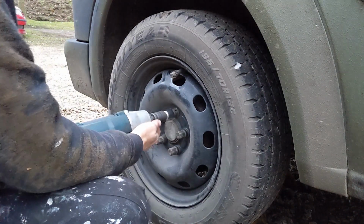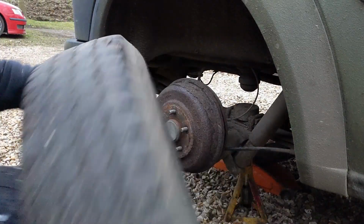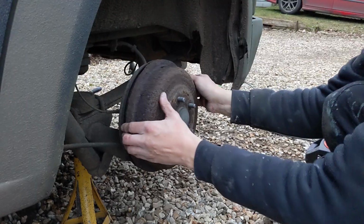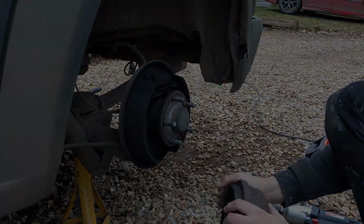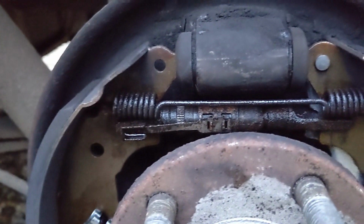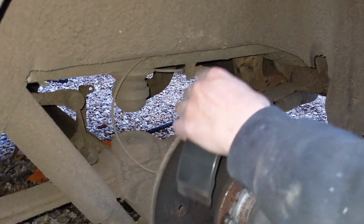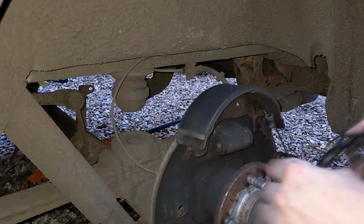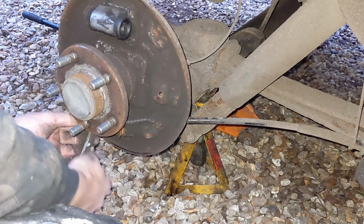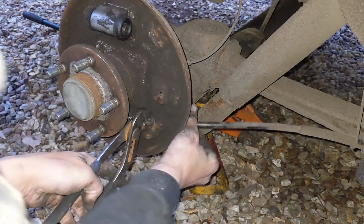Handbrake cable next. I'll be swapping this adjuster out while I'm here. I think it does work fine, but this way both adjusters will be the same. So I took the brakes apart first, and then unthreaded the cable.